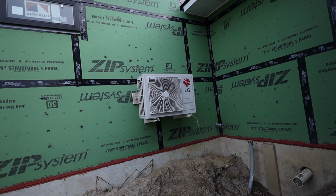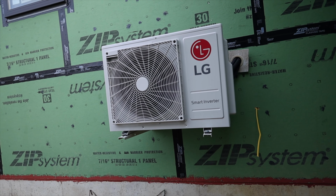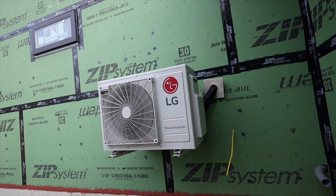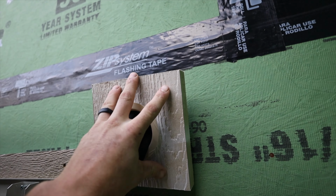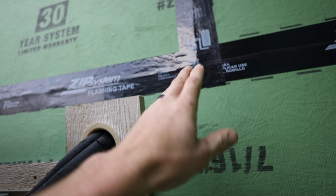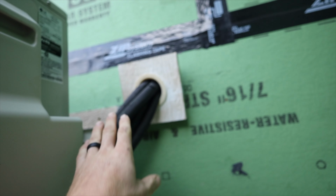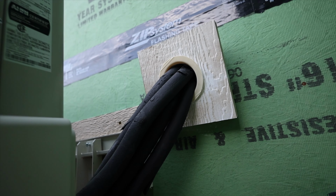So this is the unit for those 212,000. I believe this is a 30,000 BTU unit. So if we ever wanted to add one, we could always add another head to this system. I did a mount to the wall. That way I can just side around it. And then this will get nailed to the sheathing, flashed, side around that. And then this will get wrapped with the protective tape or something to clean that up, because that looks like garbage. I ripped it a little bit, getting it all the way out here.